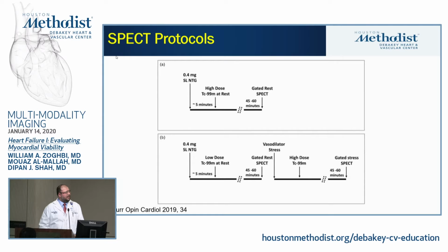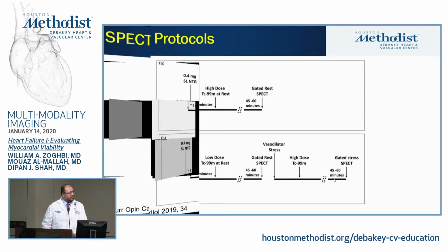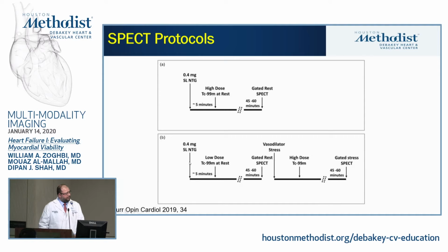Now, this is the protocol. So if you're going to do a rest only, and this is where the main difference between technetium and thallium is, you have to give a nitro. So if you're using technetium for viability, you have to give it a nitro before your injection because it does not redistribute. So when you inject it, you want it to be as maximally vasodilated first to maximize the uptake by these cells. And you can do it also with stress and then do a high dose, you start with rest, do a high dose stress, and then get your images. But the most important difference is actually the nitro, that it is a must if you are using technetium.